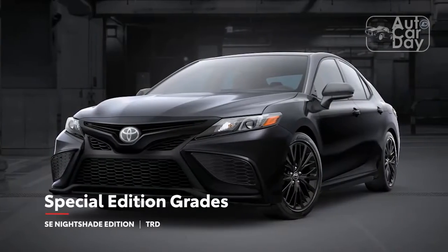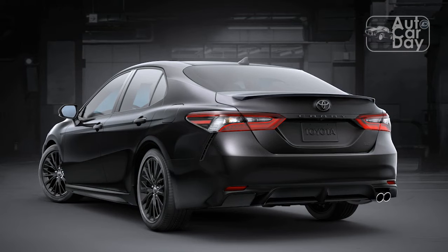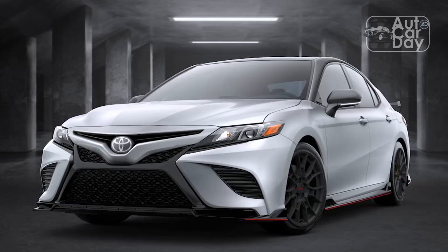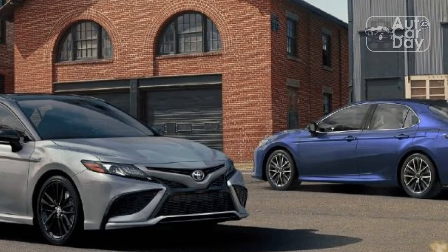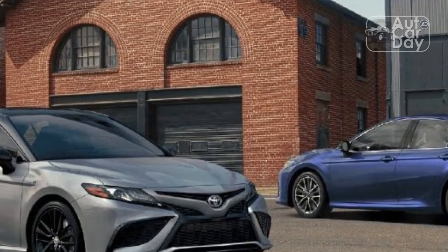One of the main differentiating factors is the set of 18-inch wheels, upgraded from the 17s found in the base model. Additionally, the XLE benefits from LED daytime running lights. If you want even sportier styling for this sensible sedan, you'll need the SE, XSE, or TRD trim levels. The exterior differences between our XLE and a base LE don't immediately stand out, but their interiors are miles apart.